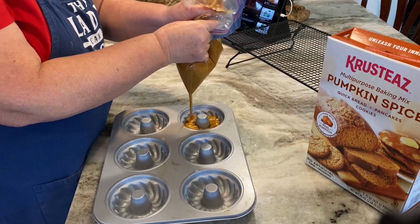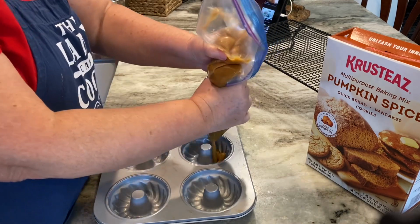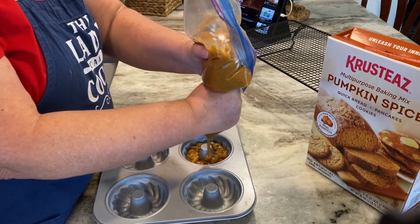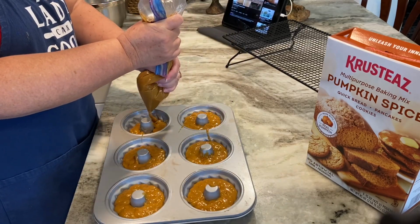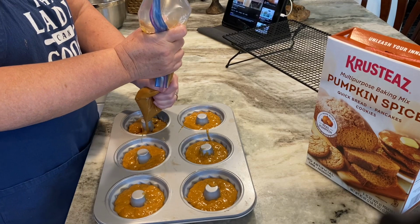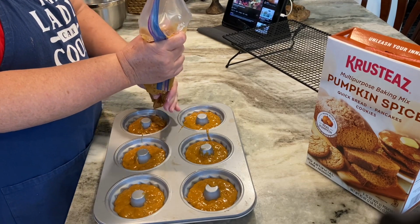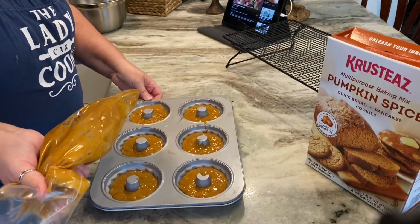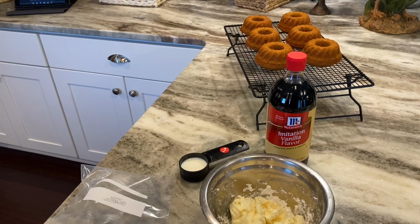So I greased my pan well, put it in a Ziploc bag, and then I just squeeze out into each little compartment. See how easy that is? It's not such a big mess. So I filled all of these and I baked it according to the directions, and they turned out beautifully. I was so excited with this. And I'm telling you that it's the most moist, delicious bread.